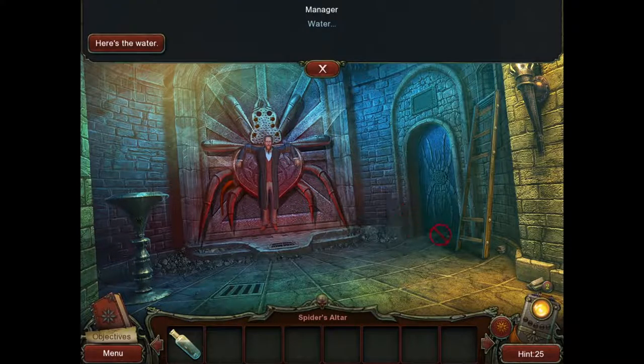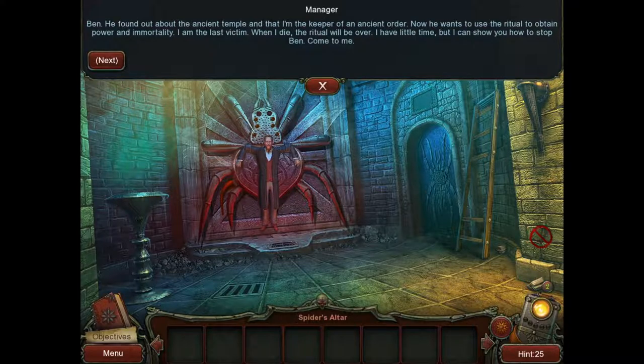Hey, here's some water. Water. Here's the water. It's my fault. I tried to stop him, but it was too late. What happened? Ben. He found out about the ancient temple, and that I'm the keeper of an ancient order. Now he wants to use the ritual to obtain power and immortality. I am the last victim. When I die, the ritual will be over. I have little time. But I can show you how to stop Ben. Come to me. Okay.